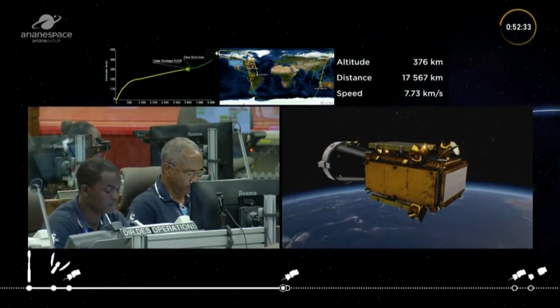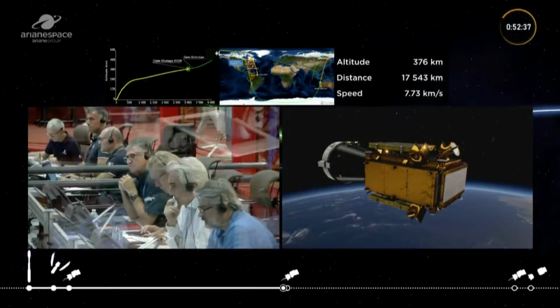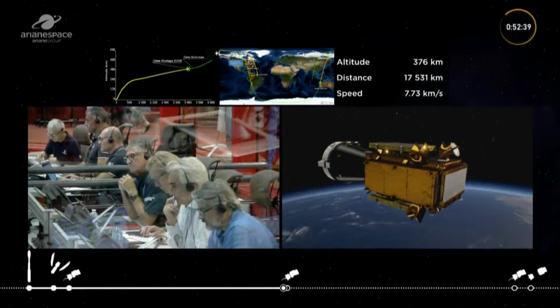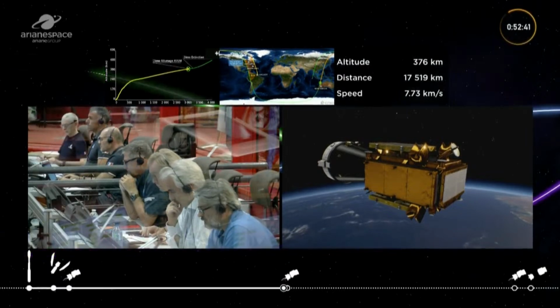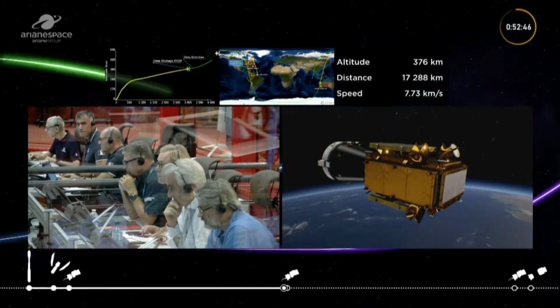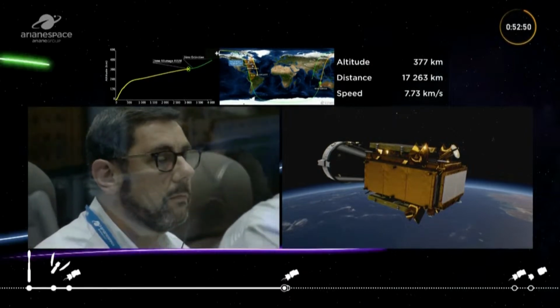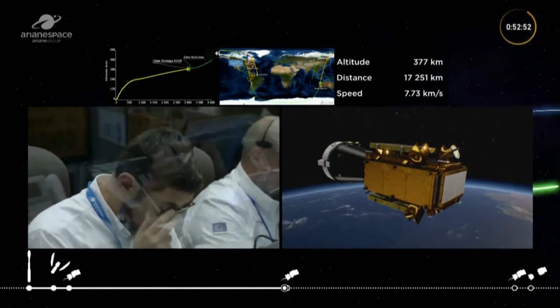And on the right side of your screen, you can see our satellite, Sentinel-1C, all folded up, a little bit like it's inside a chrysalis at the moment. Once it unfolds its solar panels, like a butterfly later, that will be a very nice sight. But right now, we are looking at the telemetry information coming in from the rocket on the left-hand side.